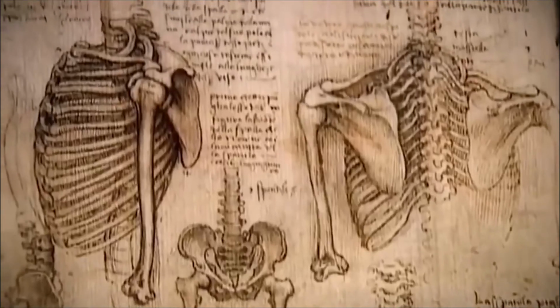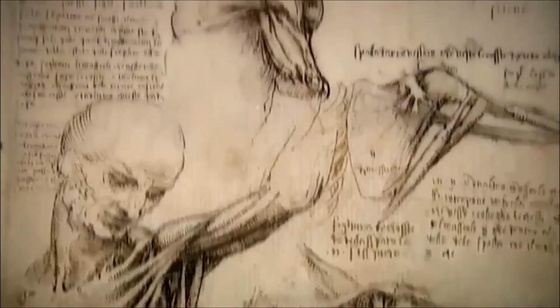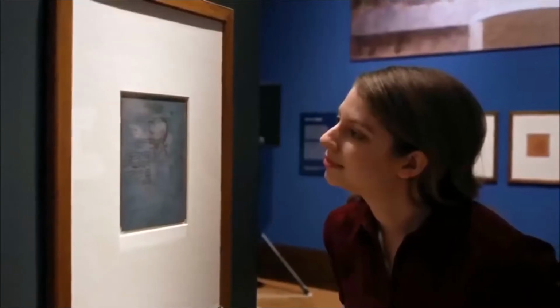For about 250 years, these discoveries lay secret, hiding in the royal collection. But can you imagine the changes in the course of modern science that might have come about had we discovered them earlier? But the drawings had still more secrets to reveal. Secrets that would lie hidden to the naked eye.